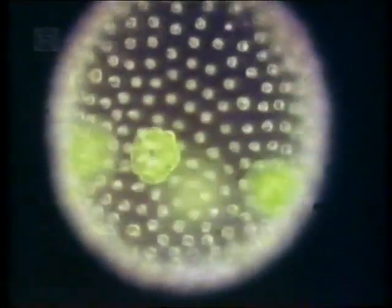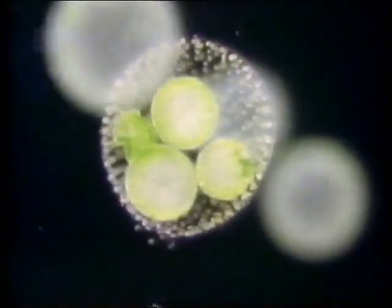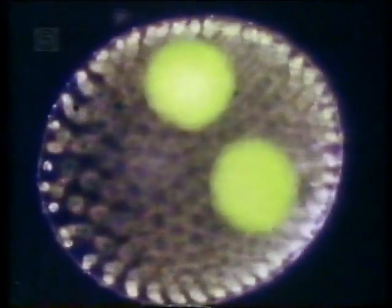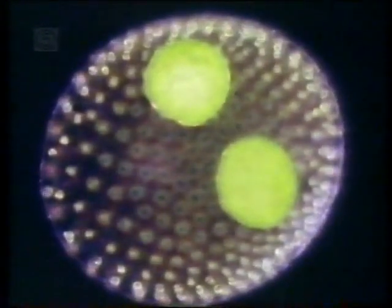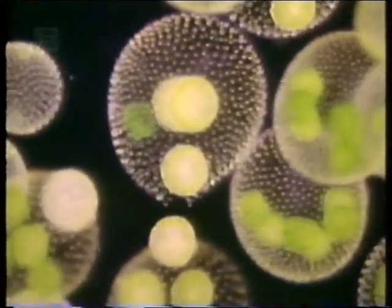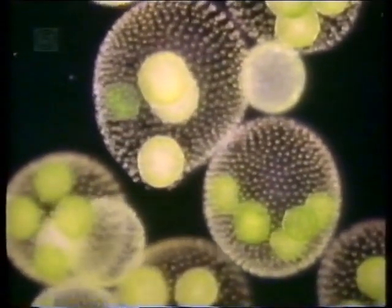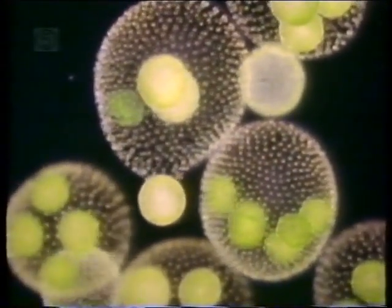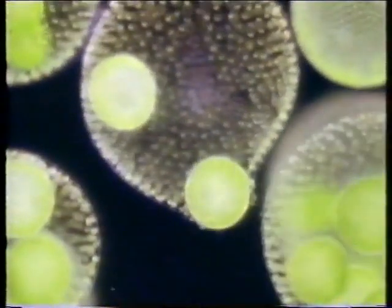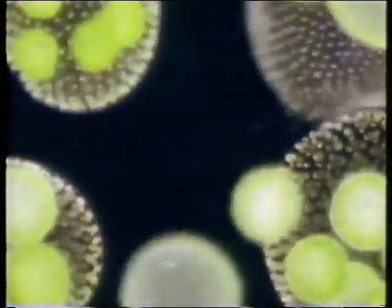In sunny weather, the spherical clusters develop daughter colonies inside themselves, and the daughters sometimes produce their own granddaughter colonies, like a microscopic set of Russian dolls. Here, the granddaughters are just visible inside. In due course, the parent colonies release their offspring into the water. Once all the daughters have left, the empty shell of the parent colony dies and breaks up to provide nourishment for the growing new colonies.